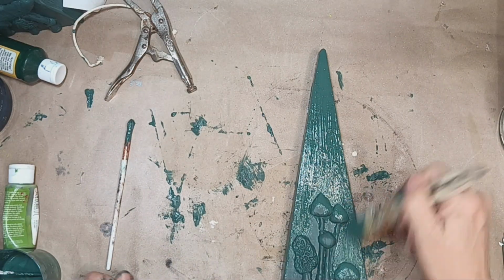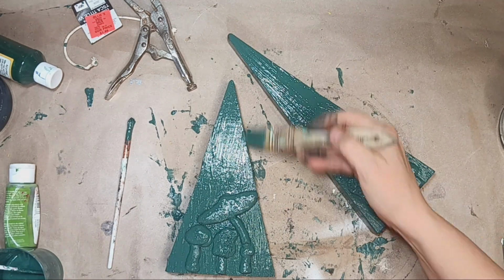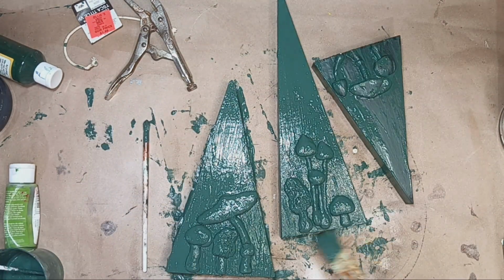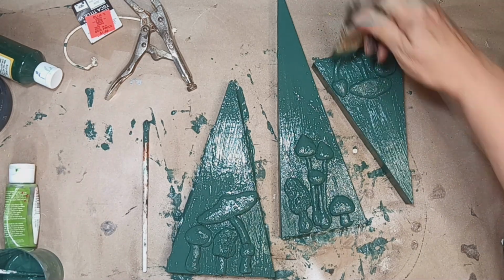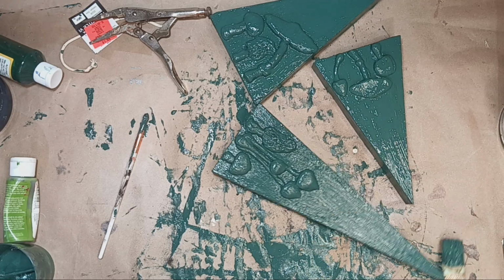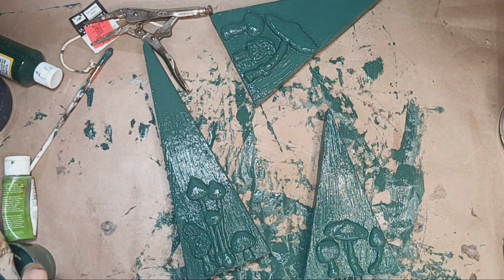And here we go, painting the second coat on after the first coat dried. I don't wait until the second coat is completely done. Ooh, see there? I remembered to paint the back. I never finished my projects. And I'm just now starting to learn that it's nice when things look good all the way around.